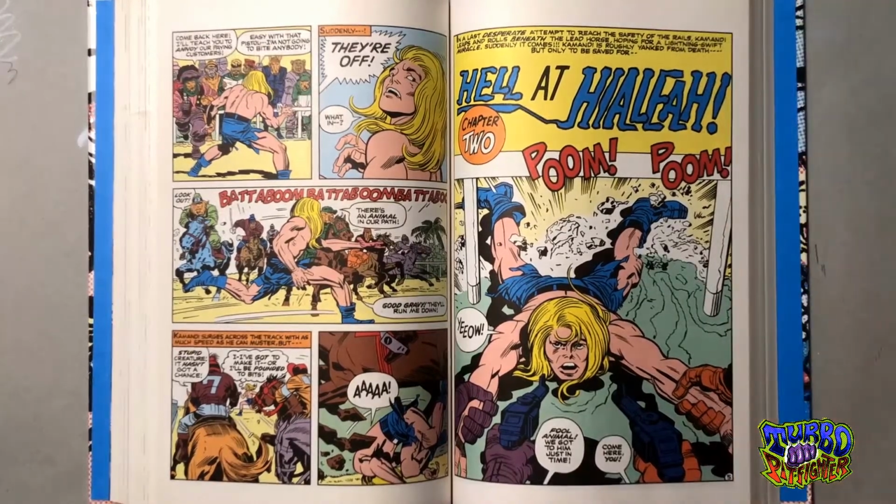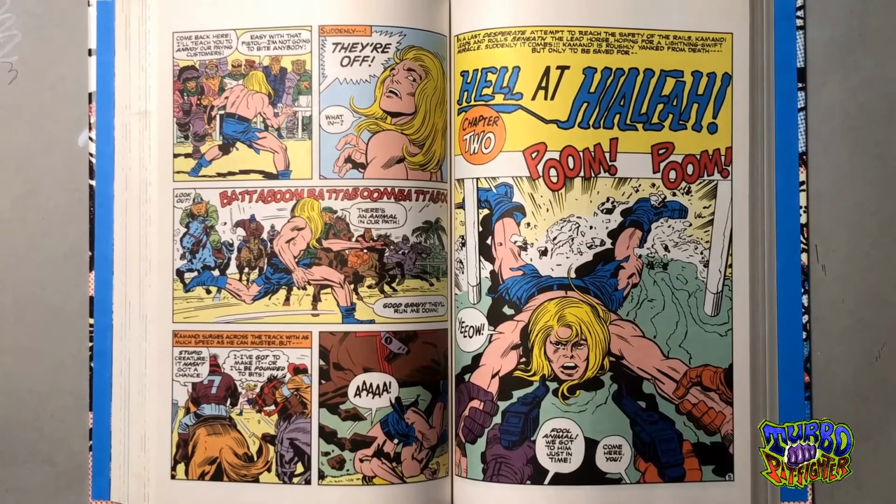We turn the page, and we're at chapter 2, Hell at Hialeah. So here now we get the paragraph that we're missing in the front. In a last desperate attempt to reach the safety of the rails, Kamandi leaps and rolls beneath the lead horse, hoping for a lightning swift miracle. Suddenly it comes! Three exclamation points. Kamandi is roughly yanked from death, but to be saved for hell at Hialeah. Poom, poom. Fool animal, we got to him just in time. Come here, you.